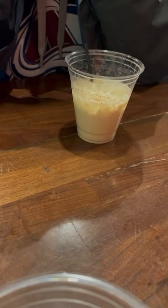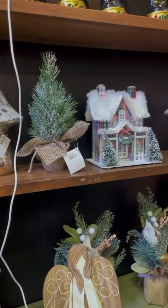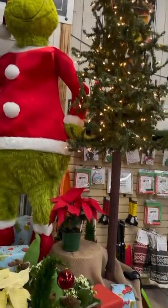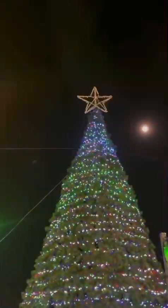Then we headed inside to warm up, and my parents got a drink, and I got, well, water, because I'm under 21. And then we headed into the gift shop, like in the little greenhouse area. And, yeah, we didn't buy anything, but we looked around and saw this absolutely terrifying minion. Oh, yeah, and we saw the Grinch again. And more things. And then we headed back outside.